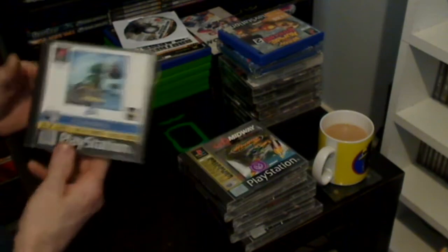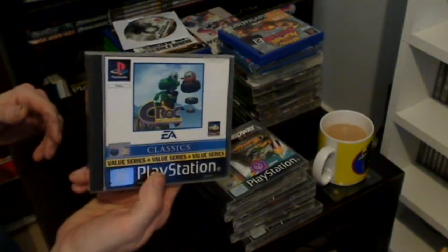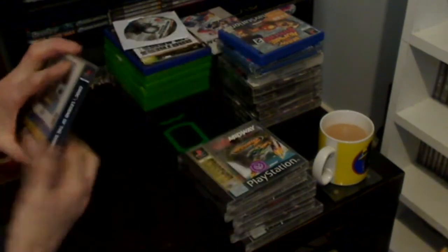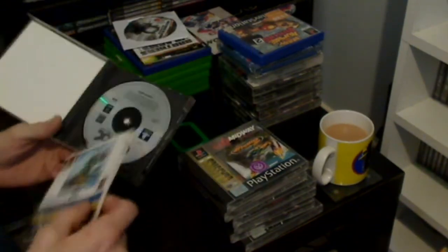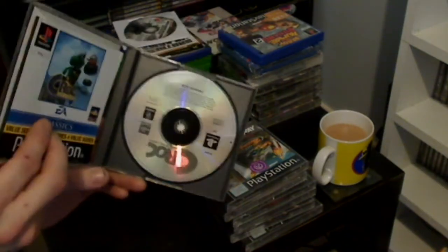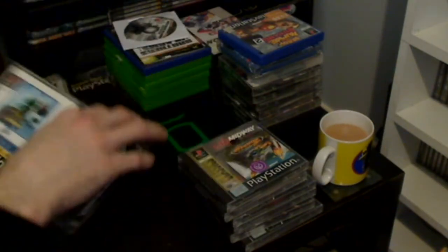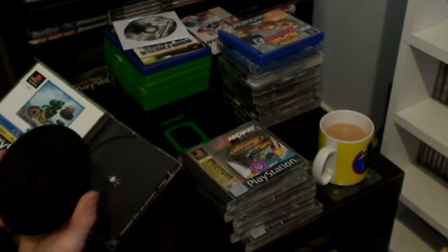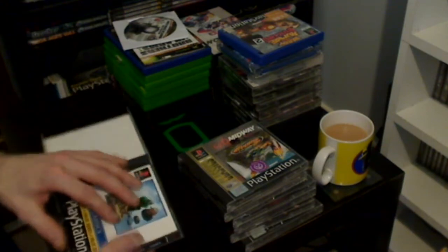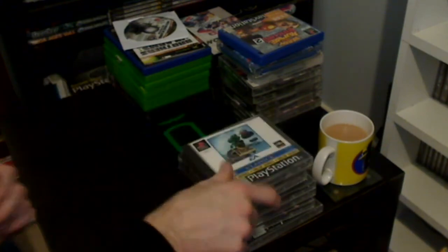Next up is Croc Legends of the Gobbos, and this is a game I actually traded with 2 UK Stuart, but I played it, it's just not really my thing, so I'm sure he won't mind me trading it. It's complete and in nice condition. I think there's a few light surface scratches, but nothing serious at all. And it plays, because like I just mentioned, I've already played it.